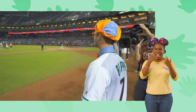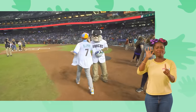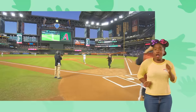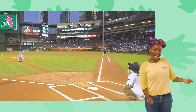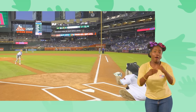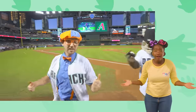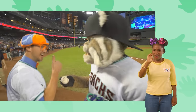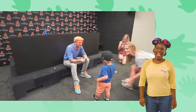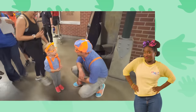That was really good! Ooh, Baxter's gonna catch the ball. Okay, here we go. This is our time to shine. Strike! Did I do a strike? He struck you out of there! Woohoo!